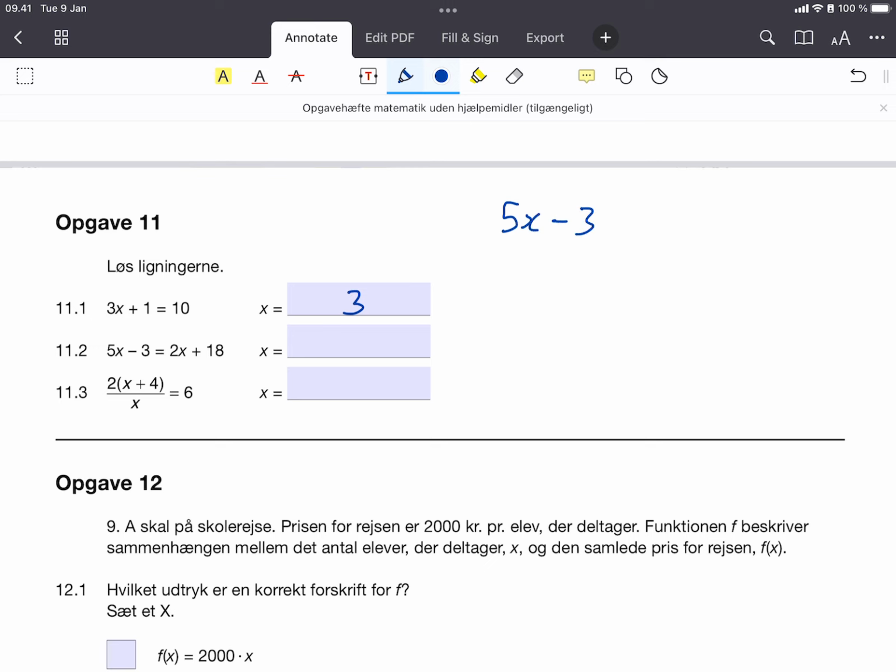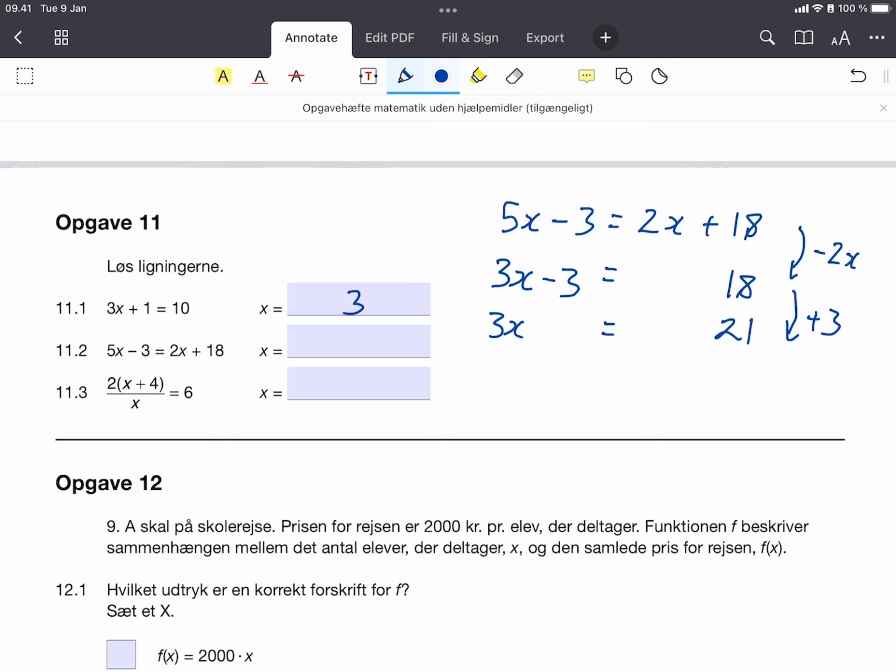5x minus 3 equals 2x plus 18. Well, I've got x's on both sides. I don't like that, so I'm going to take away as much x as I can. I'm going to take away 2x from both sides to get rid of the 2x on the right. So I get 3x minus 3 equals 18. I'd like to get the 3x on its own, so I want the minus 3 to disappear, so I'll add 3. But then I've got to do the same the other side. So adding 3 to both sides, 3x equals 21. And divide both sides by 3 to get x equals 7.